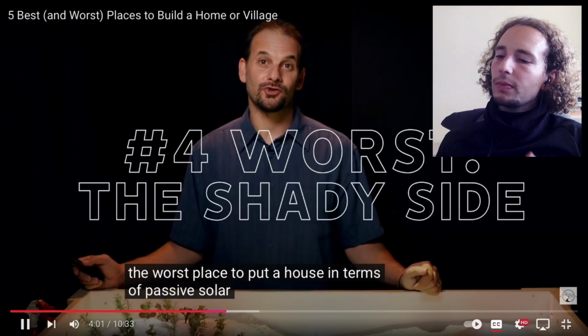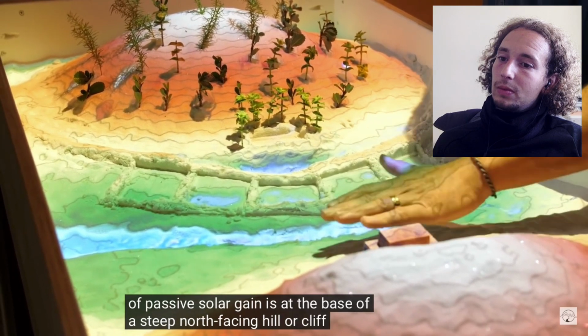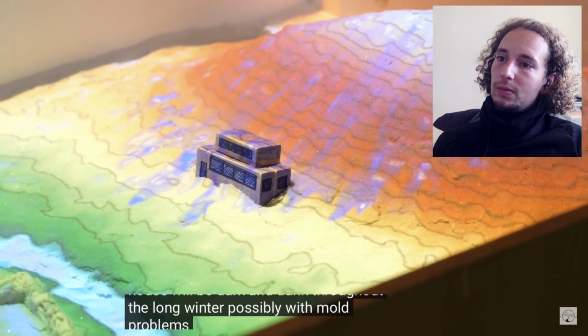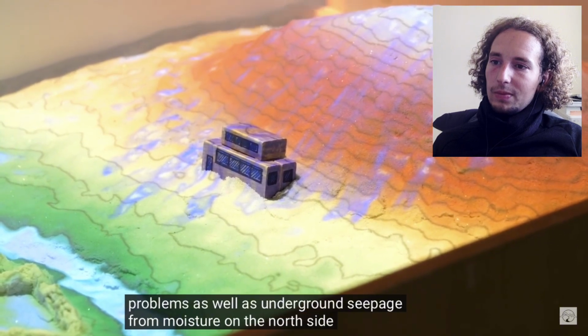The worst house location in terms of passive solar gain is at the base of a steep north-facing hill or cliff. This house will be dark and dank throughout the long winter, possibly with mold problems as well as underground seepage from moisture on the north side.